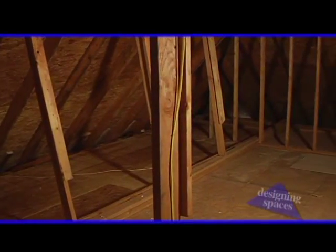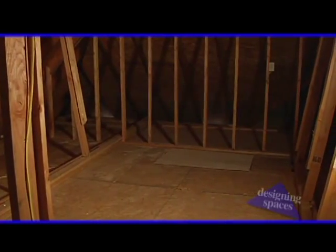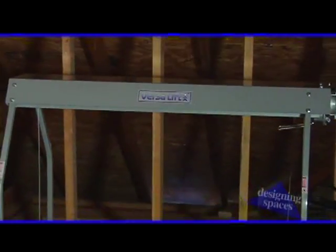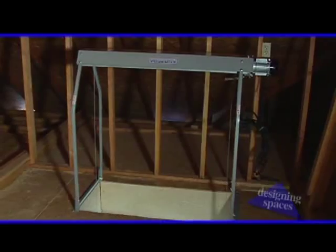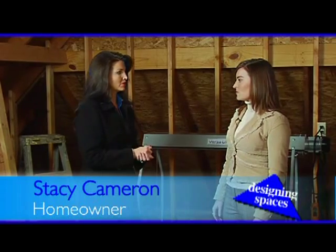As you can see, there's plenty of room, but until now, there was no way to get heavy boxes or bulky items up here. So, what do you think now, Stacy? Oh, I'm so excited. We're obviously still just installing this, but I can already tell it's going to help so much to really free up some space in my home and the garage. You know, I've always been pretty scared of coming up with a rickety ladder with a big heavy box, so I've never really used my attic. So that's the thing that I'm so excited about, the convenience and the safety that the VersaLift offers.